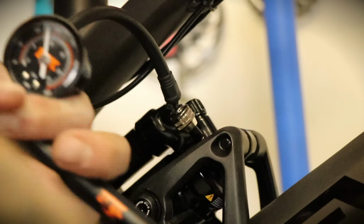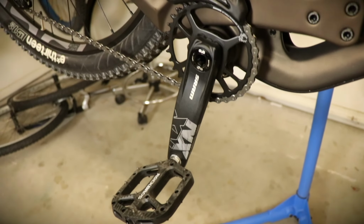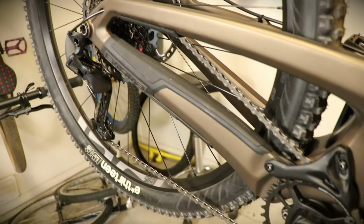So here she is, my 2019 Jensen USA build, Evil Reckoning, in a size small. The drivetrain is a mixture of NX and GX, has a GX derailleur, a GX cassette, and then also has an NX crank along with an NX shifter. Rear suspension is a RockShox Monarch Plus RC3 at 161 millimeters of travel. The fork is a RockShox Yari at 160 millimeters of travel.